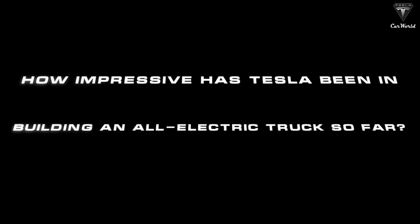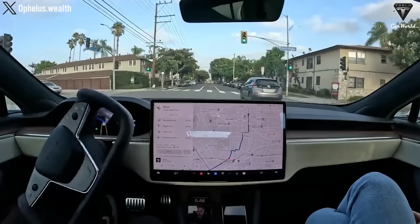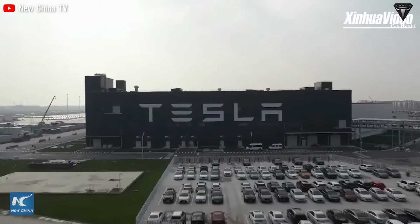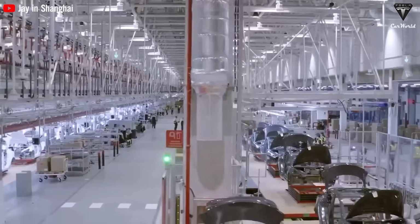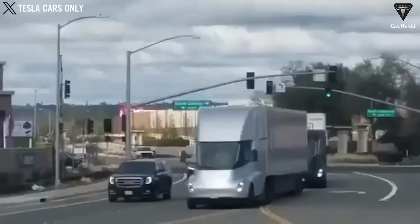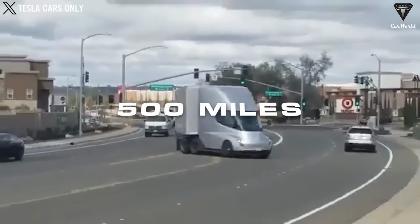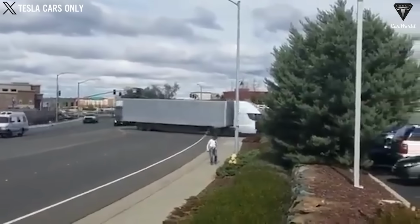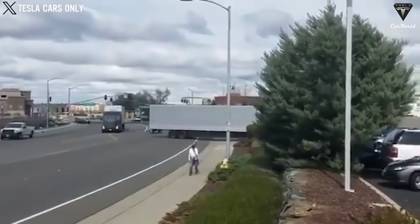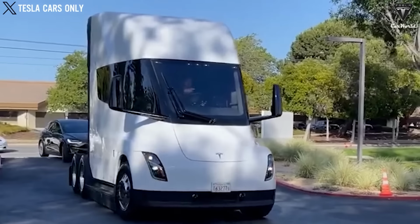How impressive has Tesla been in building an all-electric truck so far? The era of self-driving cars being merely a science fiction concept is long gone. Thanks to companies like Tesla Motors, the once far-fetched dream of driving an autonomous vehicle is gradually becoming a reality. Tesla's Semi boasts a maximum operating range of 500 miles, with maximum towing weight included, and a constant speed of 60 miles an hour. It also boasts an impressive drag coefficient, making it more aerodynamically efficient than the Bugatti Chiron supercar and conventional diesel trucks.